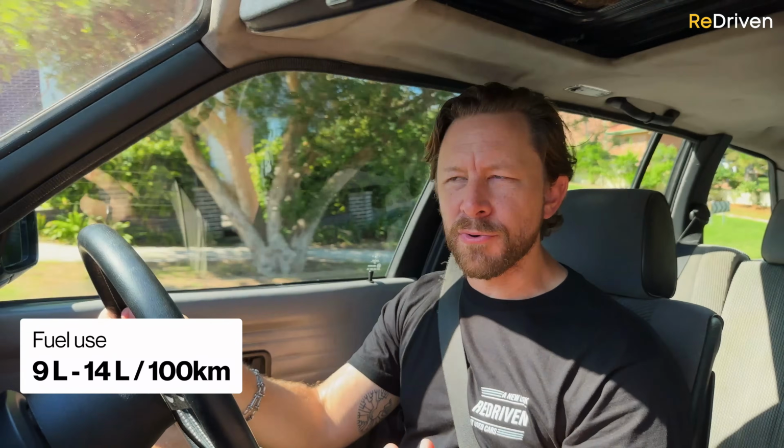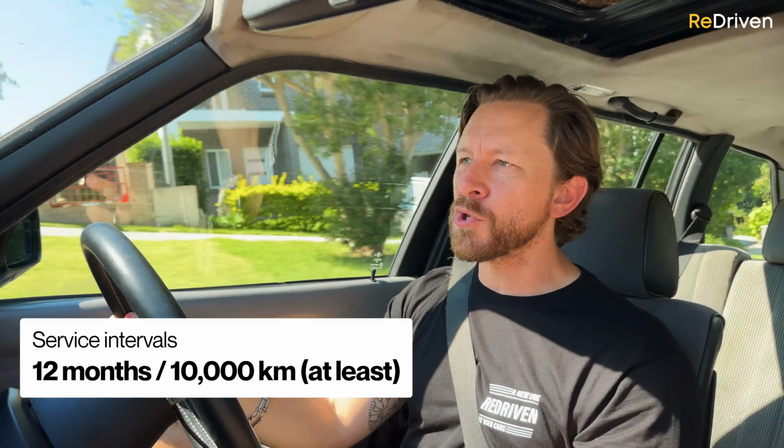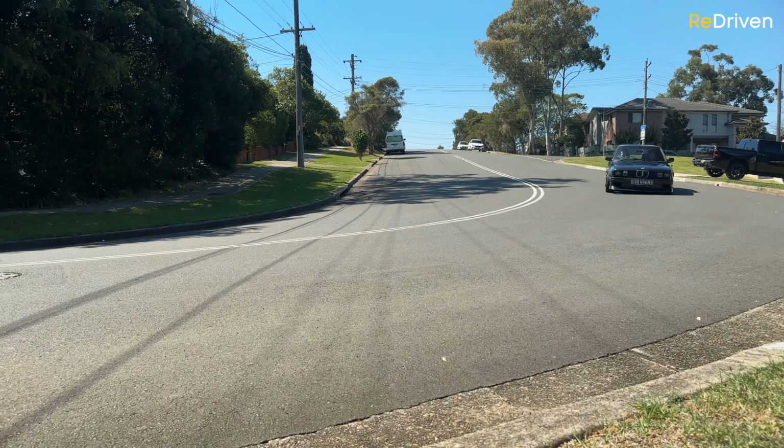Also, unlike so many modern performance cars, you don't have to be going fast to get the most characteristics out of it. Like a new Volkswagen Golf R is incredibly rapid, but below 7/10, it just feels like every other Golf. This just feels special no matter what the speed, no matter what the scenario.